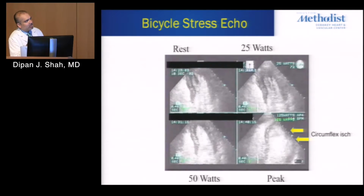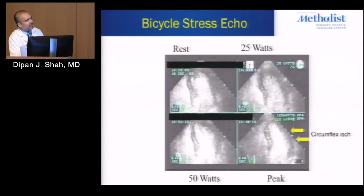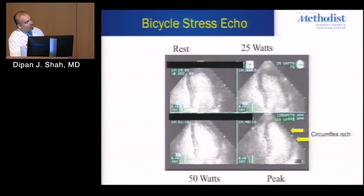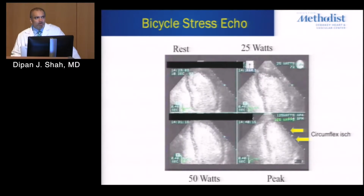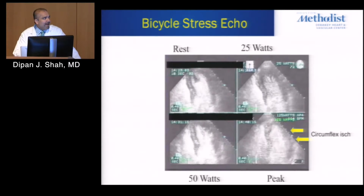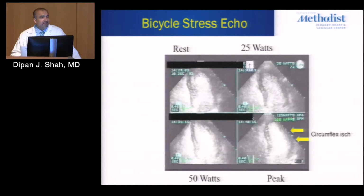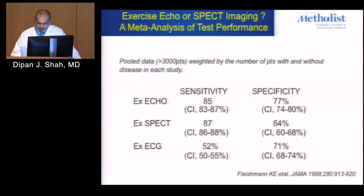And notice what happens at this stage here, peak exercise. Look at that lateral wall, right? You can see it's not contracting like it was before. So you had a lateral wall that improved initially, and then it got worse. That's the classic finding that we see indicative of ischemia. And the lateral wall here would correspond to circumflex territory. So this is an abnormal bicycle echo suggestive of disease in the left circumflex coronary artery territory. Everybody see that? Okay, it's not always that clear cut, but that's a nice example case.